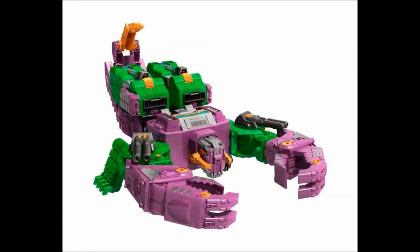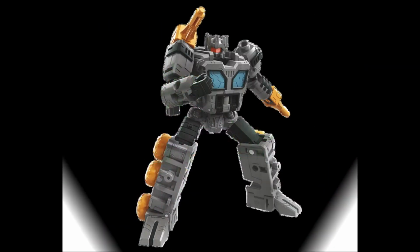Now, this is where the money's at. The Scorpion mode. Definitely digging this. I love the color scheme. Can't wait to see this in plastic. Looks good. Looks like the G1 Scorponok. And yeah, I am digging this. This is definitely going to be how it's displayed on my shelf. I don't know. What do you guys think?